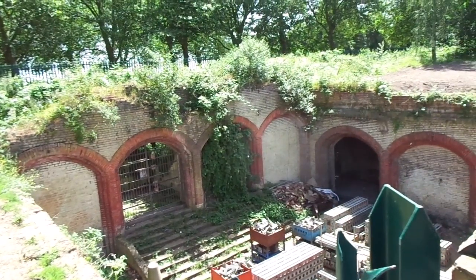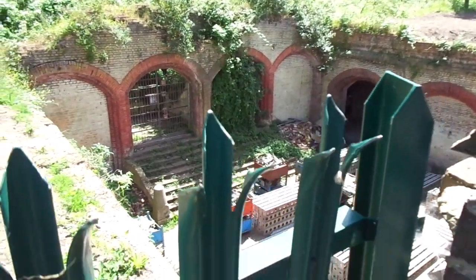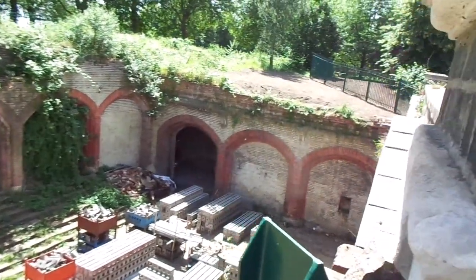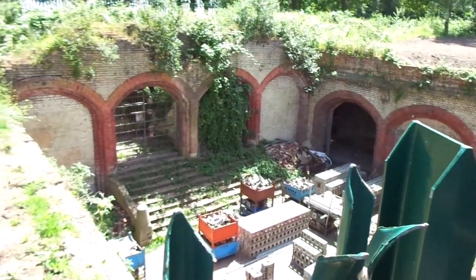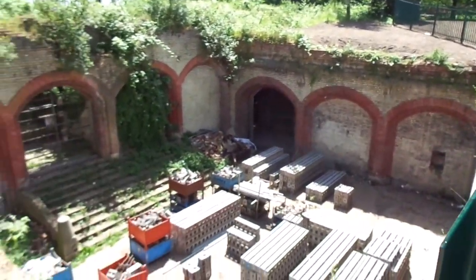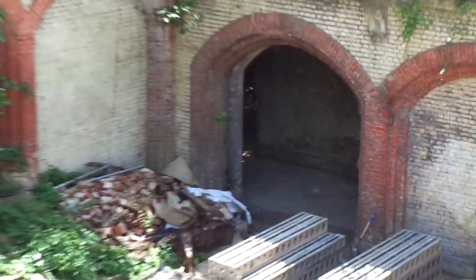Okay, we're sort of stood up on the railways, looking down into where they're doing some sort of excavation down there. Obviously we can't see in, but you can see the arches. I think these go completely all under here. Bloody subway.